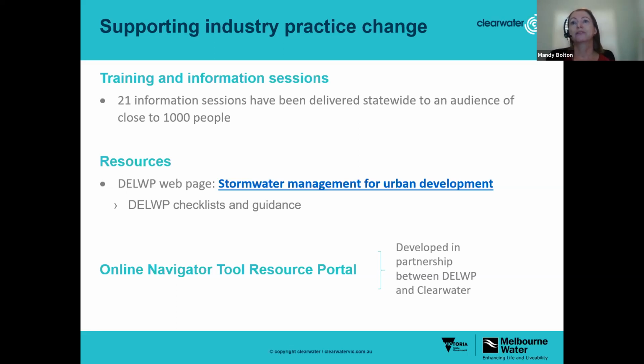From 2020, these training sessions were broadened out to cover all of Victoria's stormwater requirements, so not just the new requirements under the amendment. Further training sessions will be delivered in 2021 through Planet, which is the professional development arm of the Planning Institute, and through Clearwater. DELP has also developed stormwater planning resources. DELP's stormwater webpage for urban development houses these DELP checklists and guidance on how to meet stormwater planning requirements. These resources are linked to the portal and will be discussed further in today's webinar.